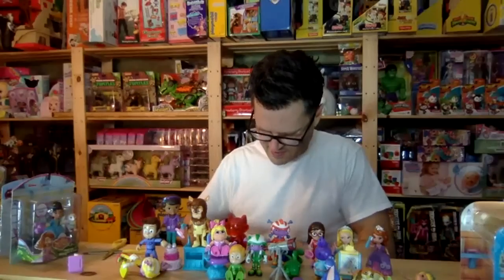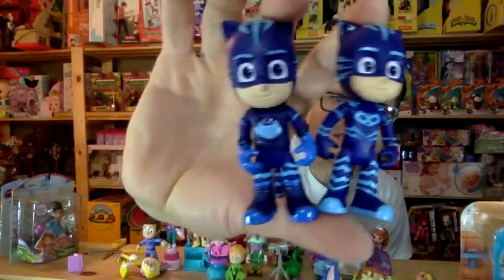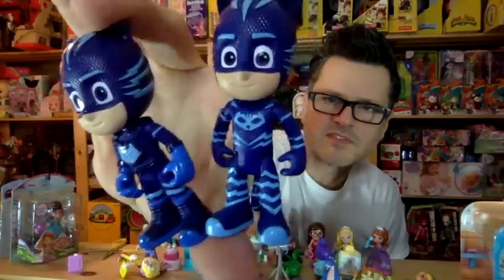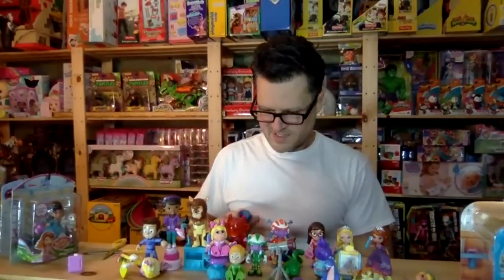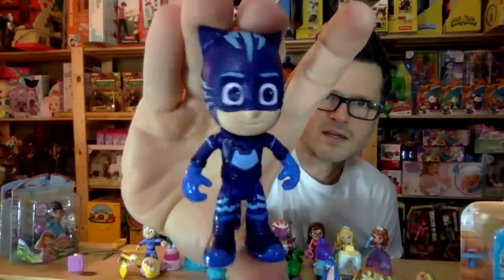Oh, I guess they did make them. Well, they just made them a different color blue. See, that's the new one with the shiny blue matching feet and hands. And that's what the old one looks like. So he's got some special space suit on, probably. And he looks really, really cute.